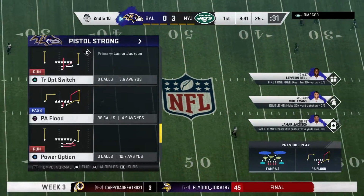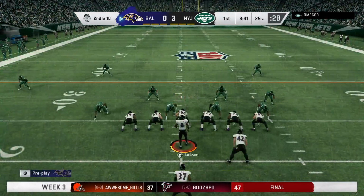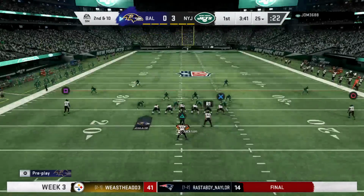But one thing's for sure, when you've got a big receiver and you trust him downfield, you're going to give him opportunities to go up and get that 50-50 ball. And he is a darn good big receiver. Unfortunately, that time didn't work out. Nice job defensively.